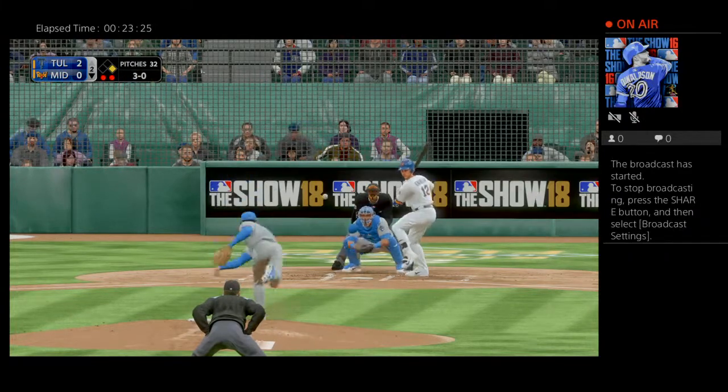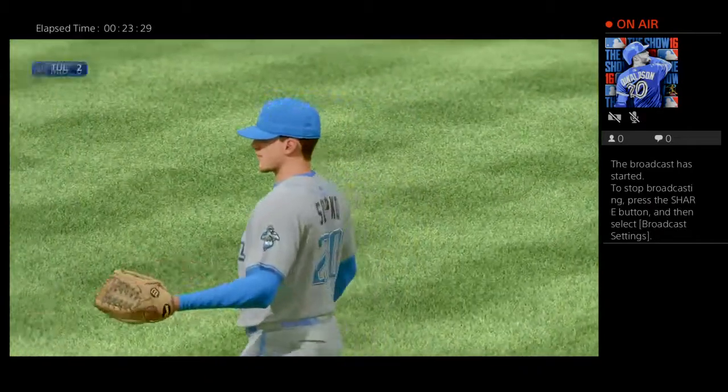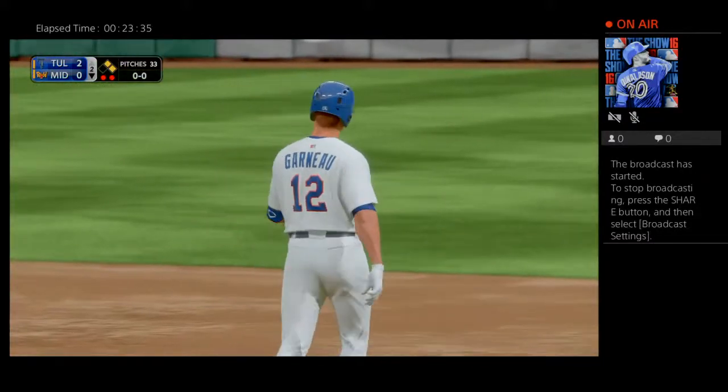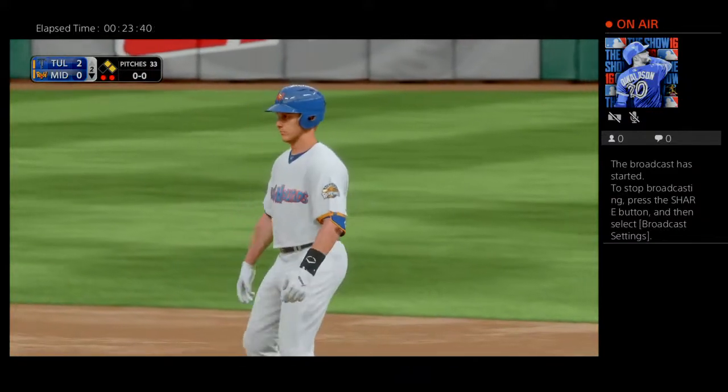Ready with the 3-0 pitch. And he misses again. Ball 4. And that's back-to-back guys now that have reached base via the base on balls. Oh, man, I think this walk is going to grind at him for a bit. He just missed, and now the inning continues with the man in scoring position.